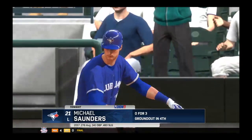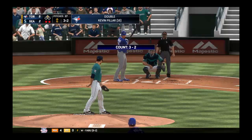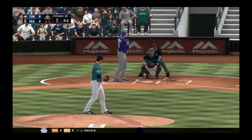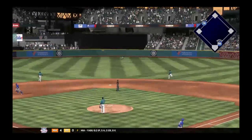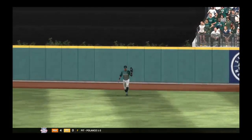Here's Michael Saunders now. 0 for 3 with a couple of strikeouts for him to this point in the ball game. High fly ball out to straightaway center. Martin is under it, and that retires the side.